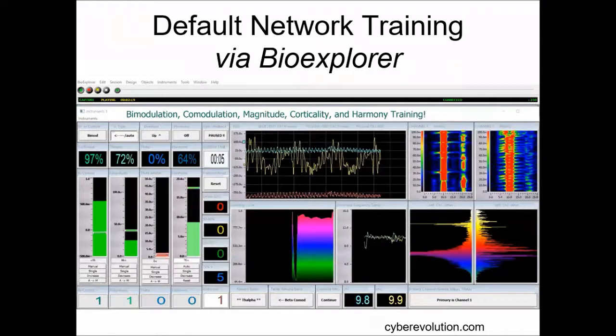And what we do is we use default network training. Typically we use BioExplorer because it's a very good device. It allows us to do all these forms of training that we use. Biomodulation, which I call alignment training, with alpha theta activity. Co-modulation is getting the alpha activity coordinated between brain areas. Magnitude is increasing or deactivating or activating an area. Corticality is improving that alpha activity, the alpha peak, and the narrowing of it. And harmony is another way we started working on to help balance the brain activity. And that's the system we use.